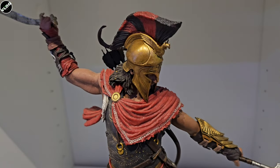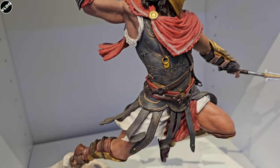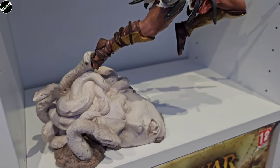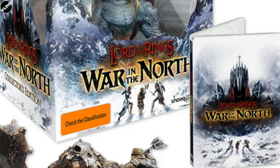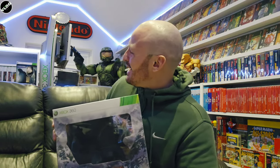I still believe to this day that my Assassin's Creed Odyssey statue is the best collector's edition statue ever released. I absolutely love that thing. But this is also fantastic. It's like a snow troll, I believe, carrying one of the characters from the game. And yeah, just immense. Now, obviously, we're going to have to do yet more 360 shelf arranging.